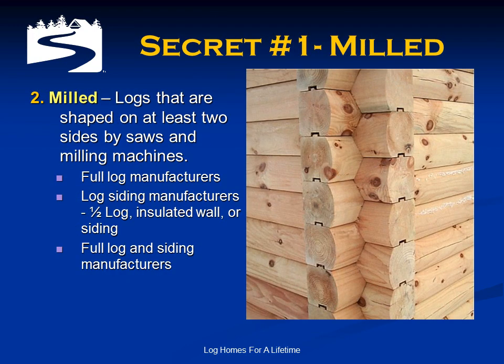The second type of log construction is called milled. The milled logs technically are shaped on at least two sides by saws and milling machines, although out of the 200 or 300 different manufacturers in the U.S. today, almost all of them mill logs by shaping them on all four sides, just like you will see in the photograph. That photograph happens to be what we call a D log. It's a D-shaped log, and that happens to be an 8x8 log, 8 inches by 8 inches, with a saddle notch corner.